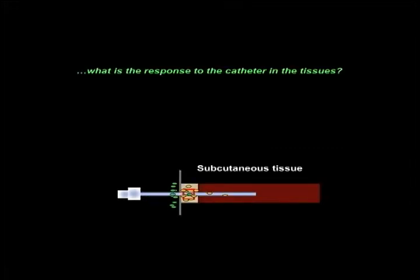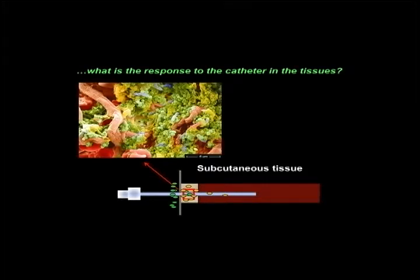Now, what's happening in these tissue spaces? Well, we just talked a lot about the skin. Even if you have eradicated or removed most of those bacteria, the bacteria from the sebaceous glands and hair follicles will come to the surface of the skin and recolonize it. So we have bacteria there. And in the subcutaneous tissue, the bacteria that are attached to the catheter surface will form a biofilm, but you can also have biofilm forming in the subcutaneous tissue. And in this picture, you can see a colorized photo of biofilm in a wound.